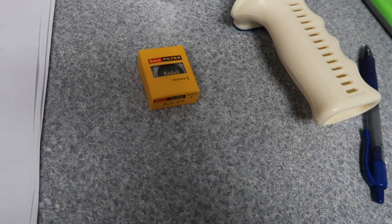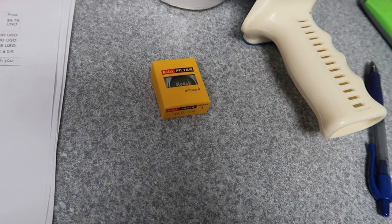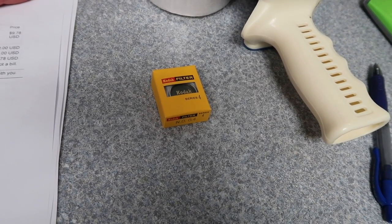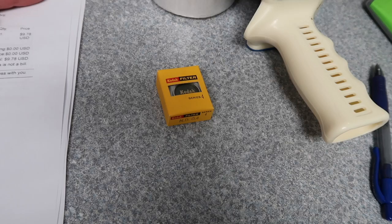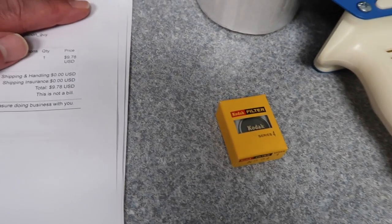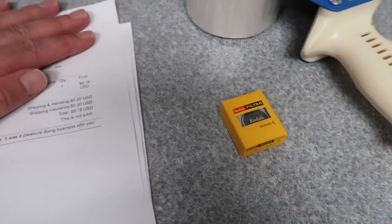I'm going to put the camera over here by my packing booth, and then I'm going to pack some more. Are you sick of seeing what I'm selling? I'm not, but the packing's getting a little monotonous. Okay, back at it. Here is a Kodak Filter Series 4. We had a lot of filters. We bought a bunch of these at one time and are still handing them out anywhere from $8 to $25. This one is $9.78. Ships free.